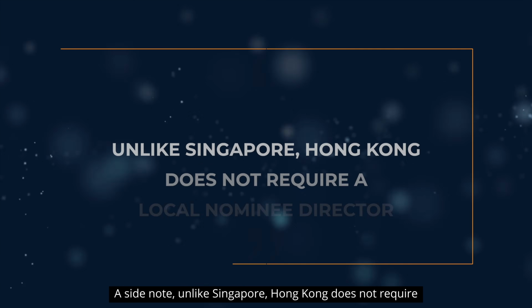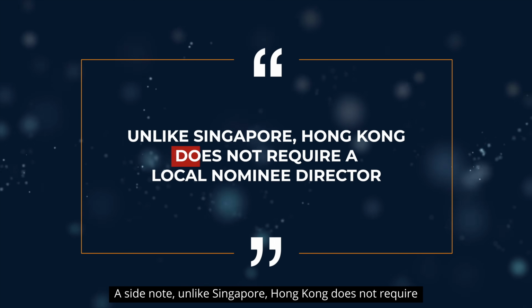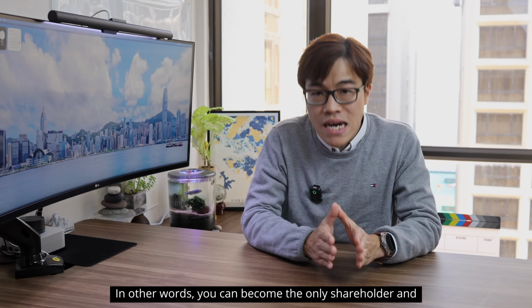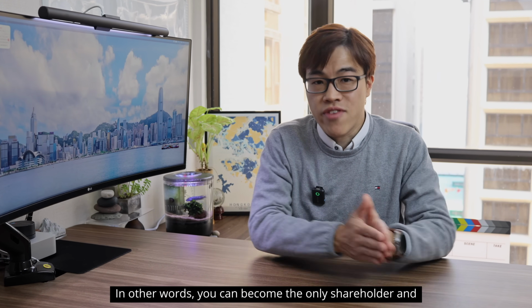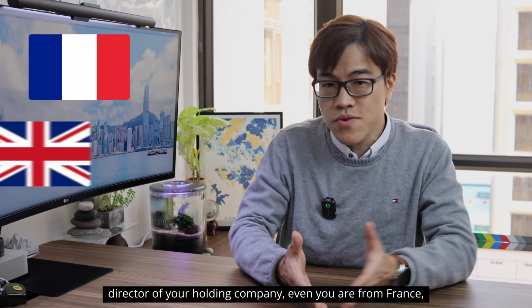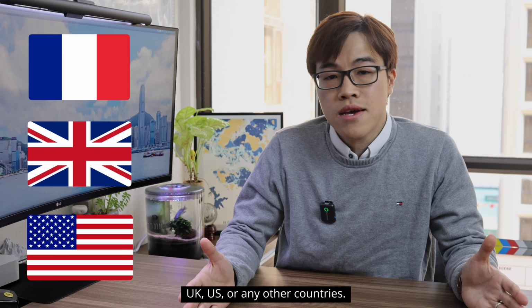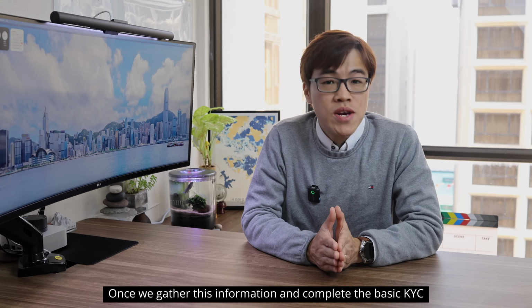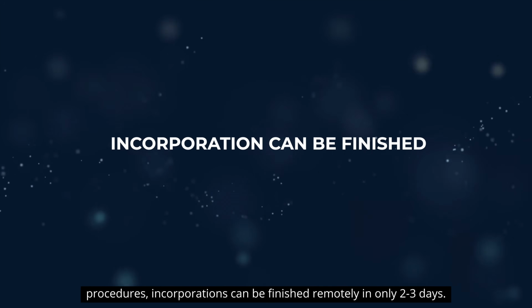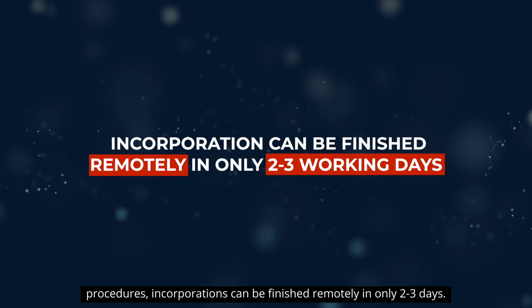A side note, unlike Singapore, Hong Kong does not require a local nominee director. In other words, you can become the only shareholder and director of your company, even if you are from France, UK, US, or any other country. Once we gather this information and complete the basic KYC procedures, incorporation can be finished remotely in only 2 to 3 days.